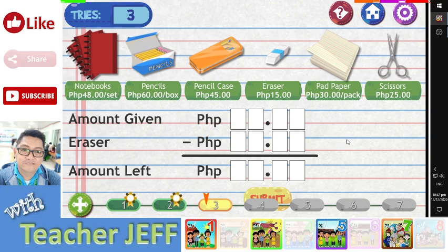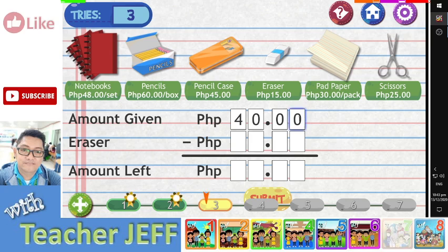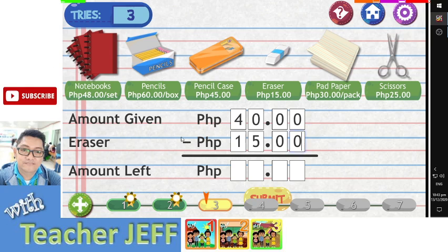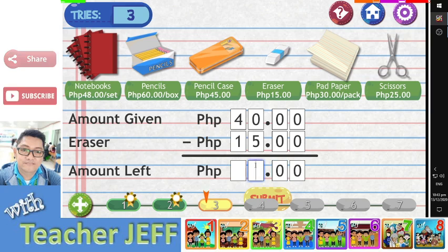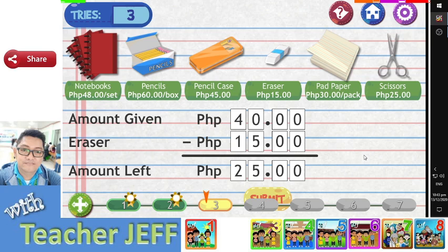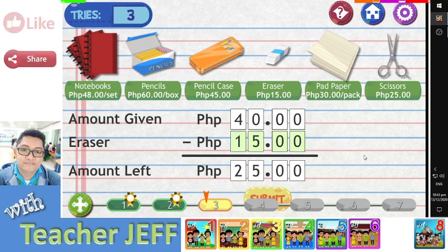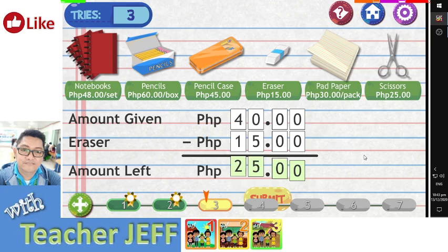Since Ed still has 40 pesos left, he decides to buy also an eraser. How much money does he still have left? Very good. Ed has 25 pesos left. An eraser costs 15 pesos. 40 pesos minus 15 pesos is equal to 25 pesos.